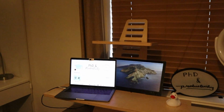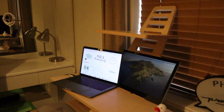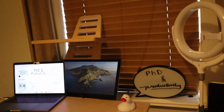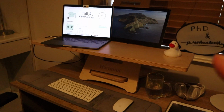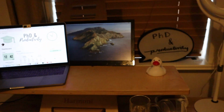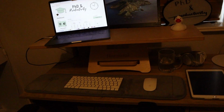So first things first, as you can see, I have this big wooden shelf. It's like a two-parter situation, and I use this first part as my laptop stand, so that when I'm sitting down, this is what you see, and I type away down here.